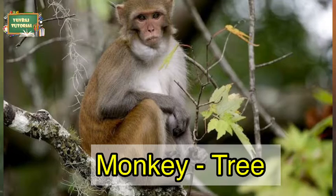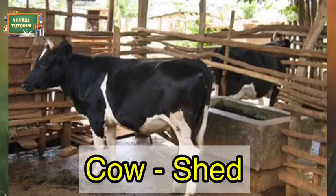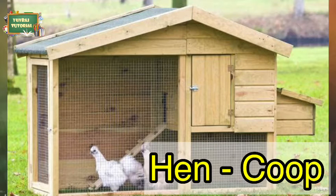Monkey lives in the tree. Deer lives in the grassland. The home of cow is called shed. Dog lives in the kennel. And hen lives in the coop.